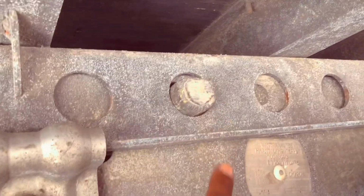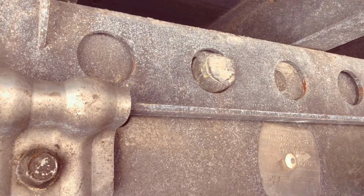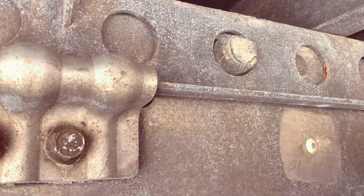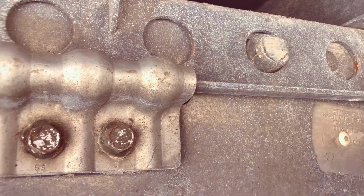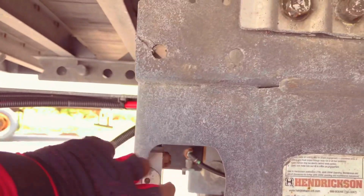This will go in. See how it's going in? And sometimes you gotta rock because all trailers are not new. So when they're rusty, you gotta rock your truck back and forth for them to go in. But I'm just showing y'all that. So pushing it in makes it lock, pulling out makes it unlock.